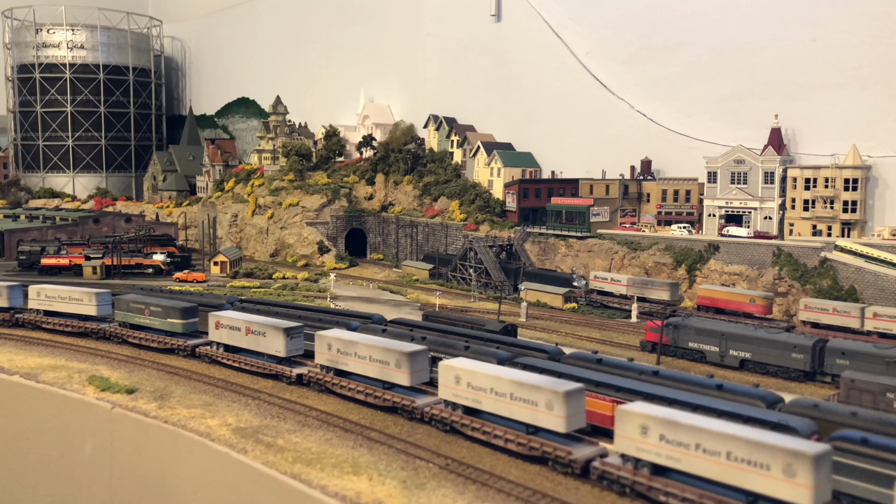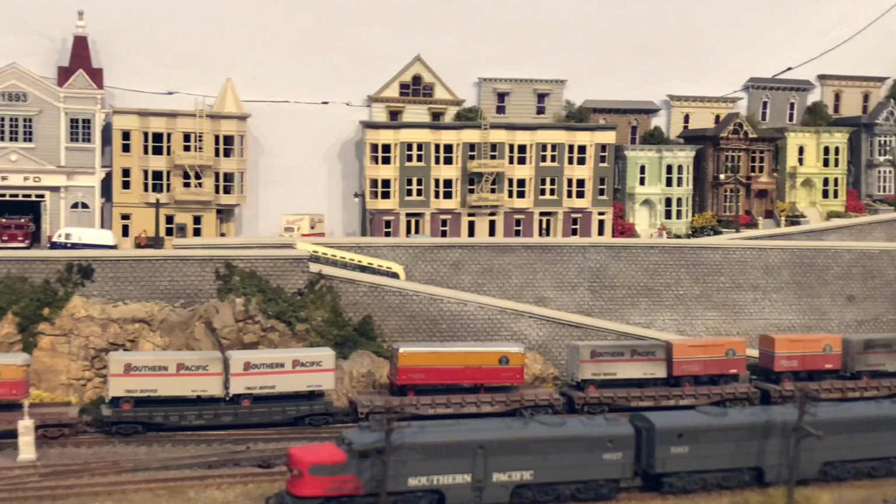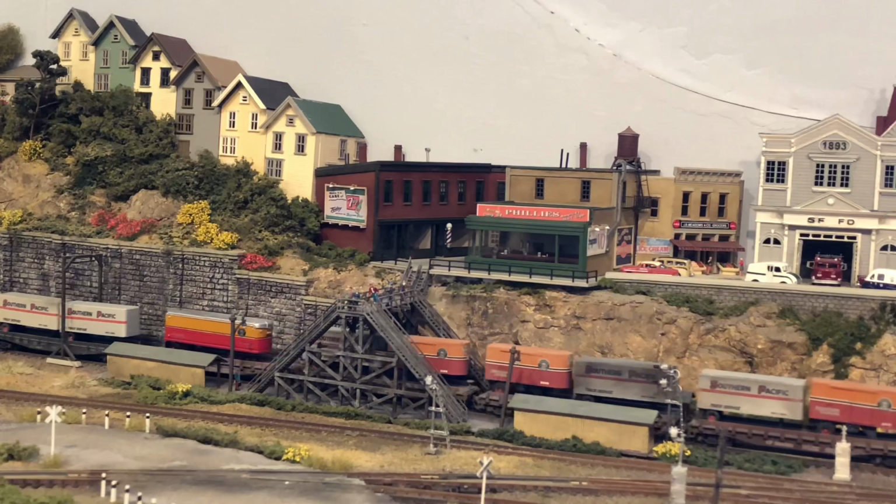Here we see the train going through 23rd Street Station below San Francisco's Potrero Hill, heading south out of town. We'll watch as these beautiful old trailers, I'm sorry to see them go, pass through the station on their way down out of San Francisco.